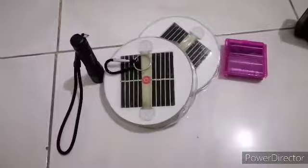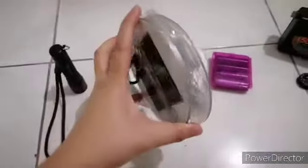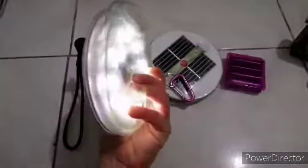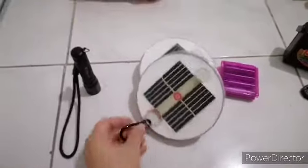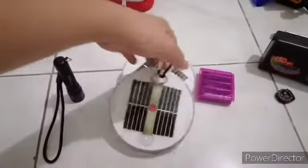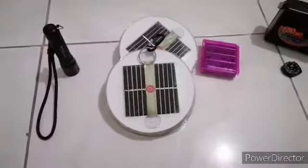Next is the candela, basically for light. This one is a solar powered lamp. Has 3 settings: low, high, and signaling. The good thing about this, it's water resistant. If you inflate it, it also floats on water. And if you put a carabiner here, you can hang it and charge it by hanging it outside your pack, and then you walk, and if it's sunny, like in my place it's sunny, it'll charge.